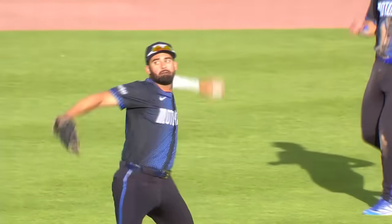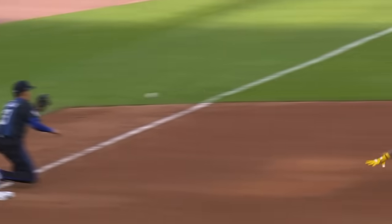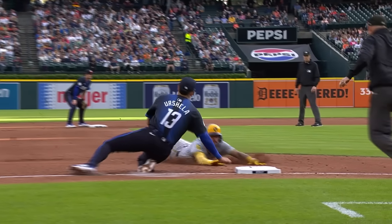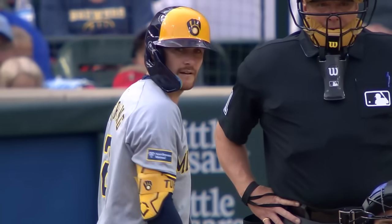Gutsy decision from Ortiz. Tried to run on Riley Green. That's just a perfect throw from Riley Green, and probably a decision that Joey Ortiz is going to think twice about again next time. Perkins at first, one out for Bryce Turang.